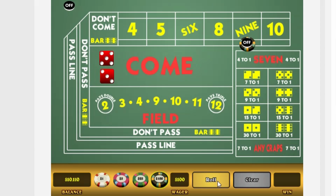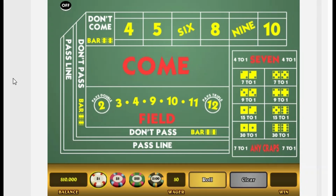Okay, so it's a new come out roll, so the bet is turned off again. Okay, the point is a 9, so the bet is active again. We're rolling for a 9. And we just lost. But I hope you understand the concept of the place bets on the 5 or 9. Next, we're going to talk about buy bets on the 4 and the 10.